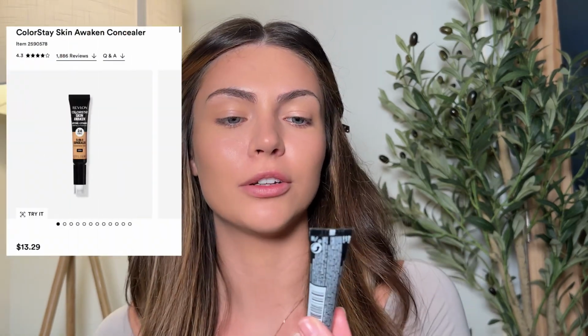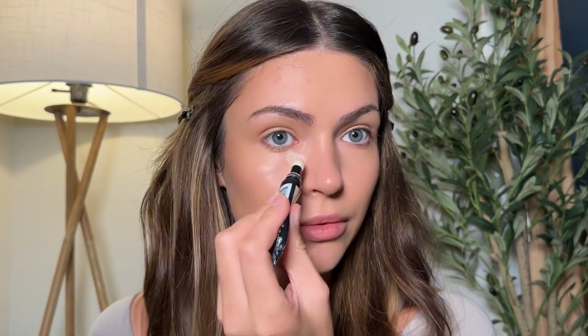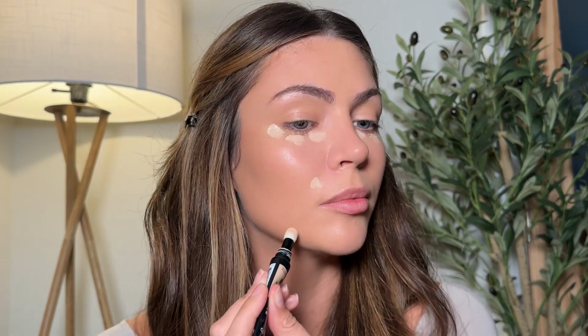Okay, so moving on to concealer. I love the Revlon Colorstay Skin Awaken 5-in-1 concealer. This is really good. It's not too heavy and it blends really easily. I love using this under the eyes and just anywhere where I have a little bit of a breakout. I just dot it on. And a little hack, if you want your concealer to cover just a little bit more, let it sit for a couple minutes. So I'm gonna let this sit and I'm gonna do the blush in the meantime.